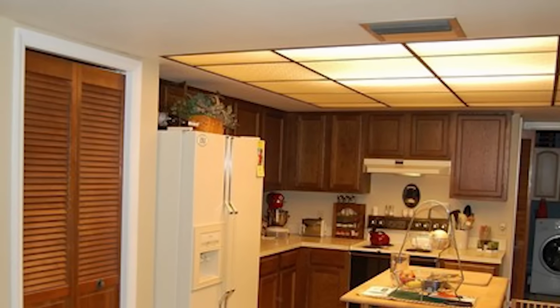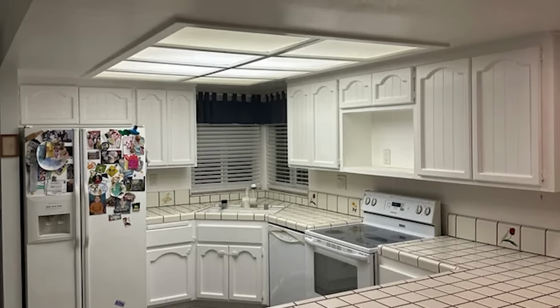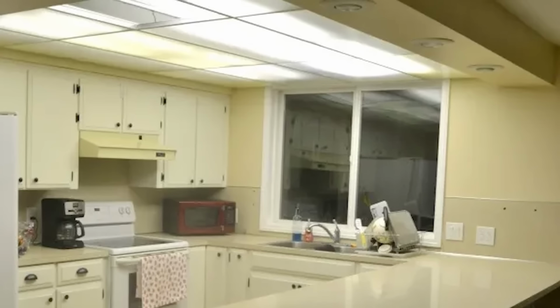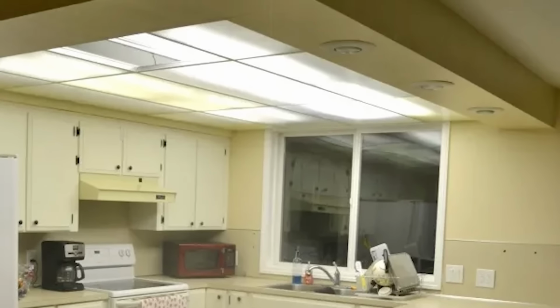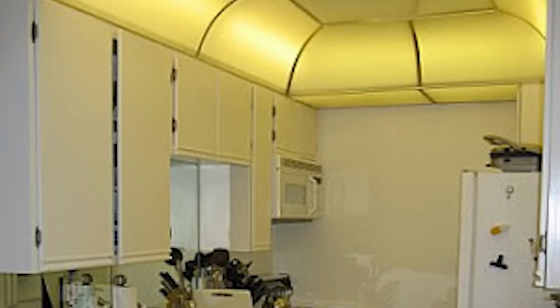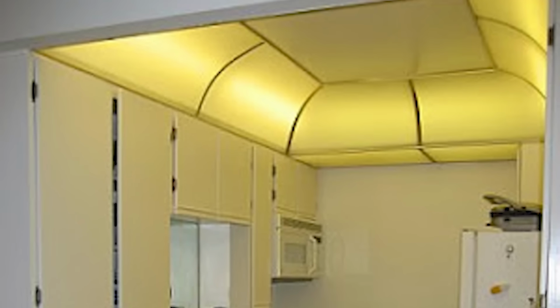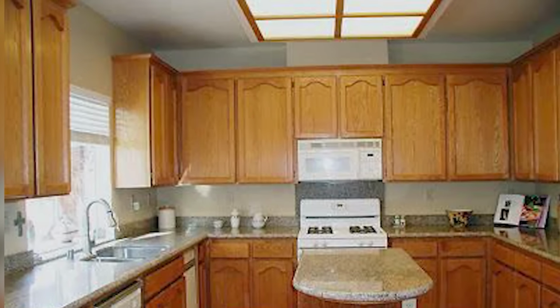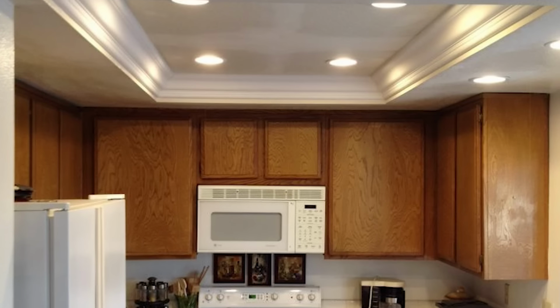Although fluorescent lighting might be considered harsh and cold by today's warm lighting standards, at the time it was a modern, economical, and highly effective lighting solution. Today, drop ceilings have been replaced by flat ceilings and more refined LED lighting solutions, focusing on warm light and space creation. For many, the slight buzzing sound of fluorescent lights in the kitchen is also an unforgettable familiar sound.